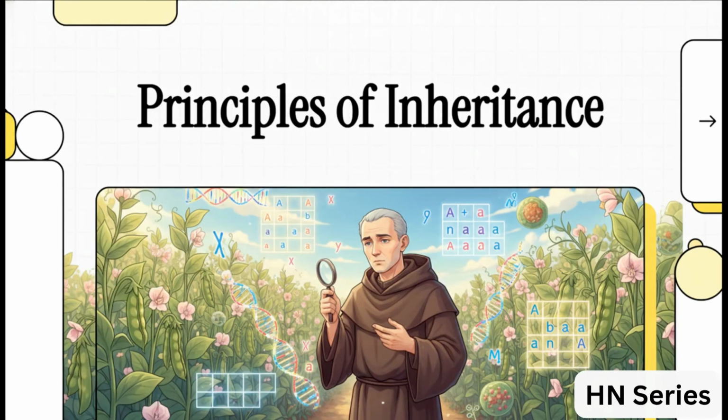All right, let's get started. The absolute cornerstones of biology, the principles of inheritance. We're going to talk about how traits, eye color, height, all of it, get passed down from one generation to the next. This was a puzzle that people wondered about for thousands of years until one monk, working in a garden, finally started to crack the code.